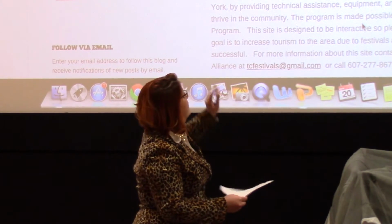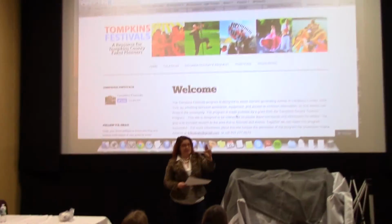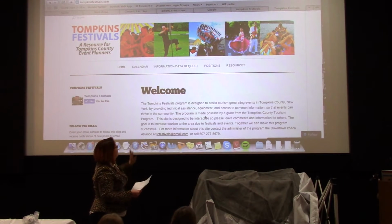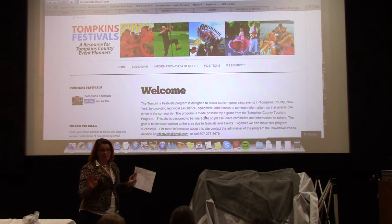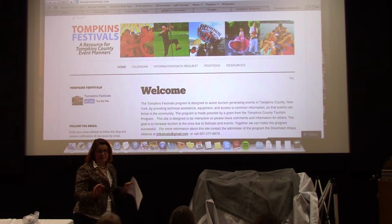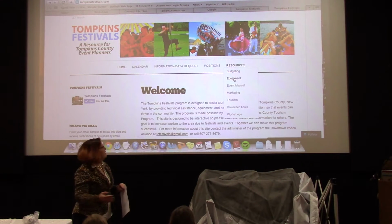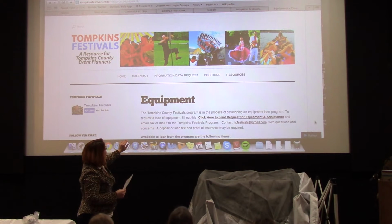All right, so we're going to go back up here to the Tompkins Festival site. If you go up here to resources, there is a list of equipment. And this is where you can get all kinds of equipment for your event for free if it's held within Tompkins County, as long as you ask for it and request ahead of time. So go to, yep, equipment. Now scroll down a little bit for me.